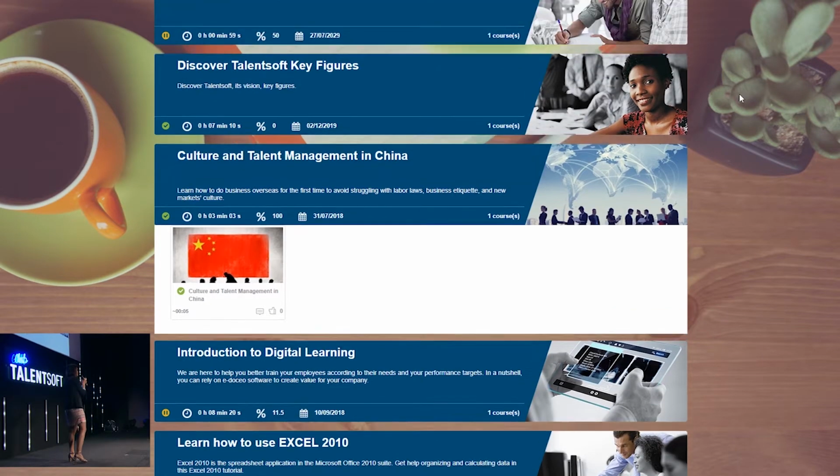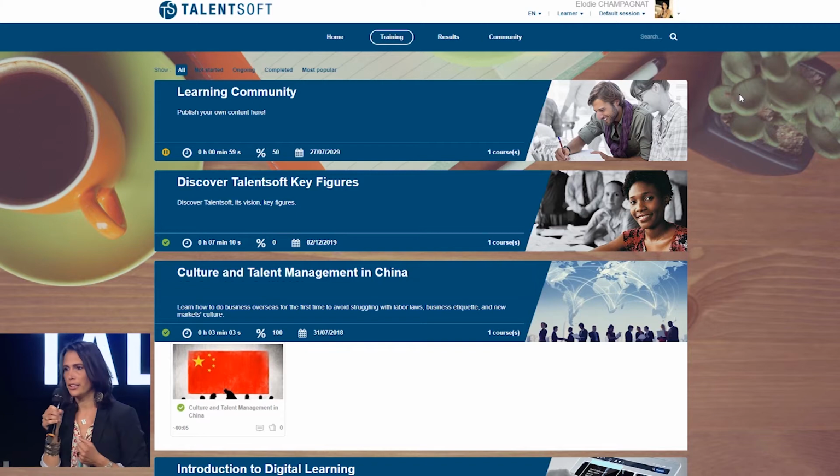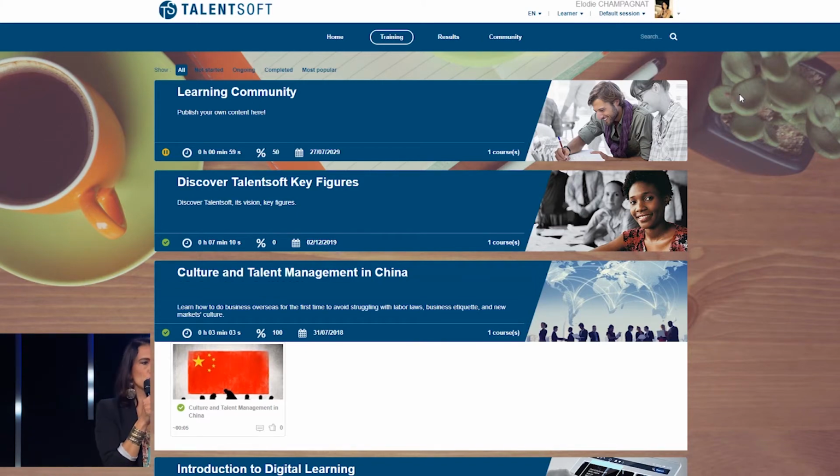And what I want to highlight now is that Talentsoft Learning is not only a platform to acquire knowledge, but also to share the content and to share knowledge with the community. First of all, I want to share with Justus how useful the course was for me and how useful it can be for the other members of his team, for example.